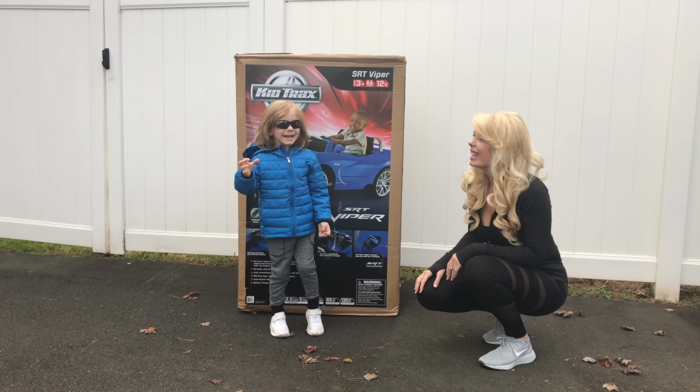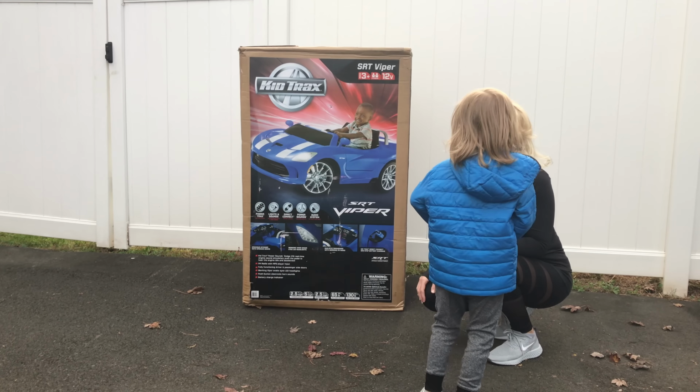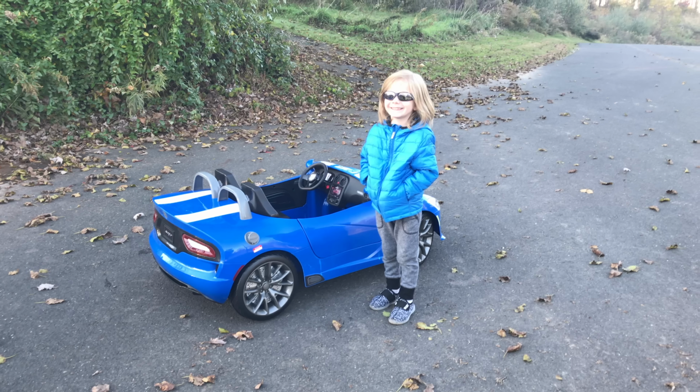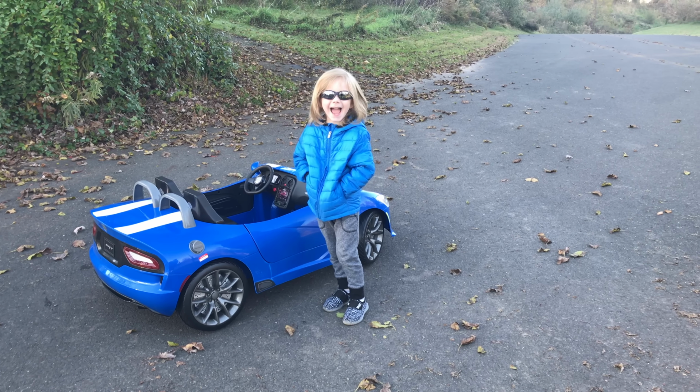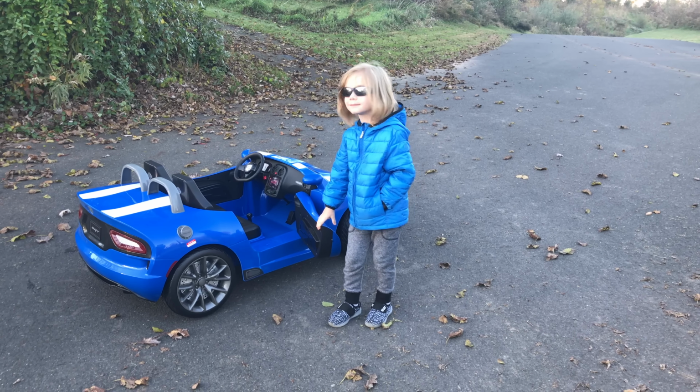Daddy, it's time to put the gas in my car. Daddy, you ready? Let's do it. Let's do this. Hey, Jace, guess what? What? It's car time, baby. Yeah. Daddy assembled your brand new blue Dodge Viper. Daddy, how was it? Awesome, easy.